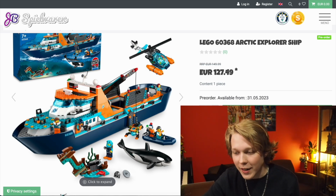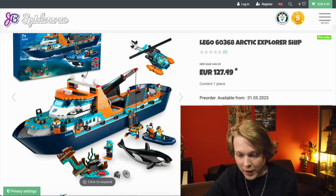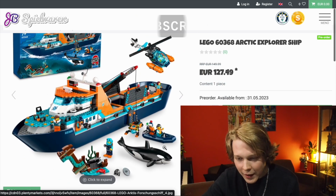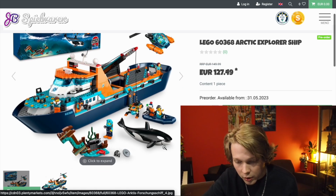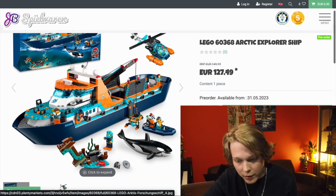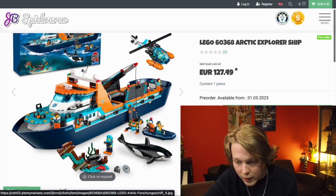All right, and the first set here is the Arctic Explorer ship. This has got 815 pieces and its retail price is 150 euros, which is quite expensive, but I really like this ship. This is almost like a combination of the deep sea sets and Arctic put together. The color scheme is similar, with the dark blue. I really like the teal accenting in here, and this is a big boat. The size of this boat, it looks really good.